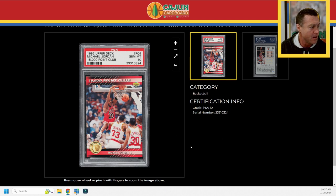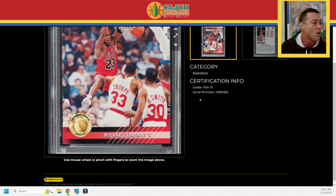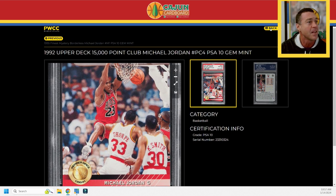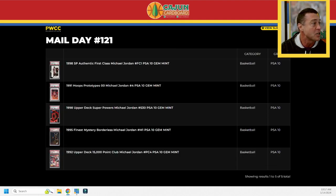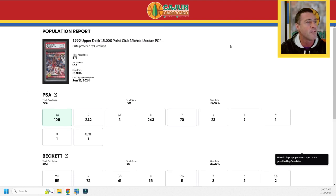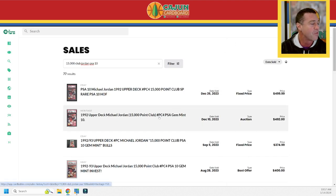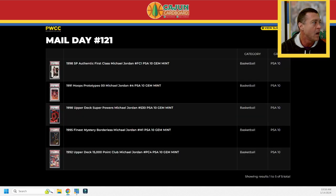This is a card that did appear in the Michael Jordan hierarchy, if I'm not mistaken. I have to go back and check, but I like this part down here where it says he's been a member of the 15,000 point club since 1990-91. Of course, he'd go on to score double that, a lot more than that. So that PSA 10, actually 15,000 point club, is a pop 109. It's about a 15% gem rate. There are some 55 BGS 9.5s with a much better gem rate, probably double the gem rate. But the PSA 10 is only a pop 109. There's been about 705 graded. It is an insert. It's just a low-end insert. It's not impossible to find, but it's probably around a $350 to $500 card, somewhere in that range.